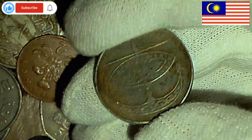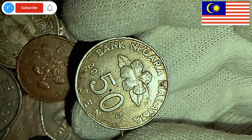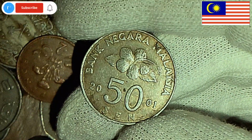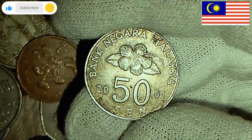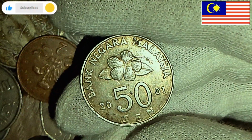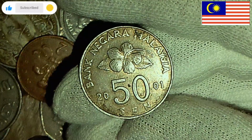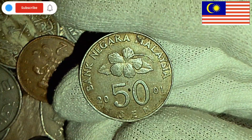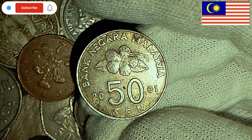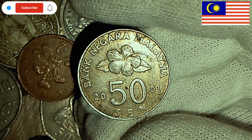On the obverse side of the coin, we see a hibiscus flower in the center, Malaysia's national flower, locally known as Bunga Raya. The hibiscus represents courage, life, and rapid growth, which are key ideals of the Malaysian spirit. Above the flower is the inscription Bank Negara Malaysia, which translates to Central Bank of Malaysia. The denomination 50 sen is boldly struck below the flower, with the year of minting 2001 split to the left and right.